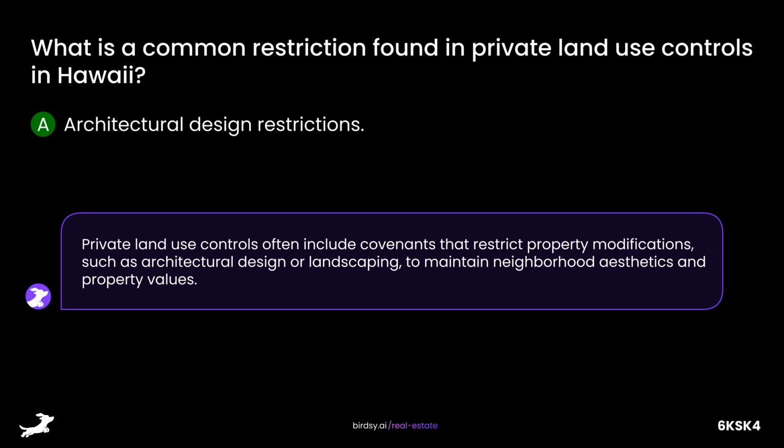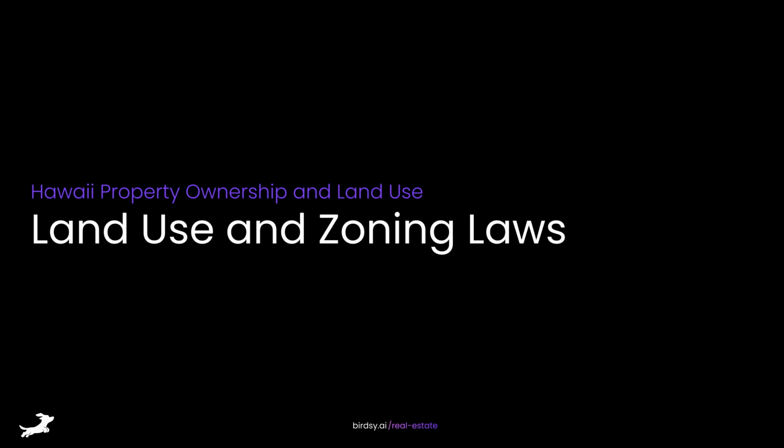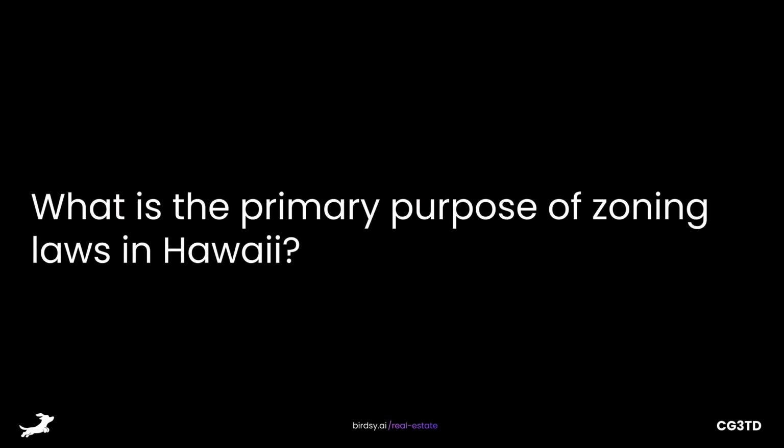Private land use controls often include covenants that restrict property modifications, such as architectural design or landscaping, to maintain neighborhood aesthetics and property values. Land use and zoning laws. What is the primary purpose of zoning laws in Hawaii?